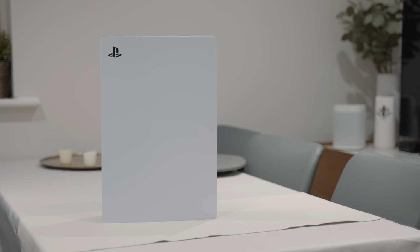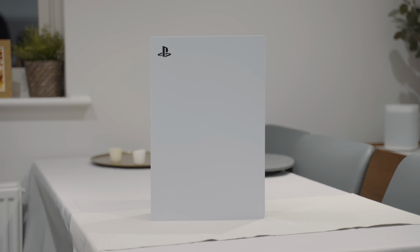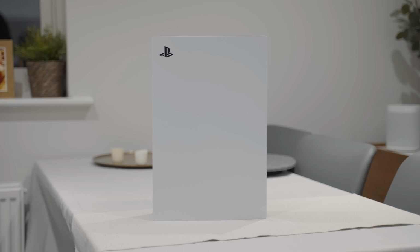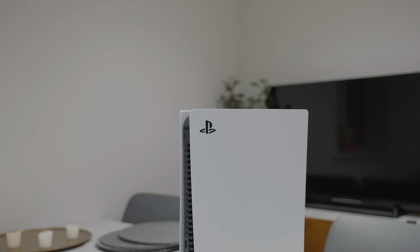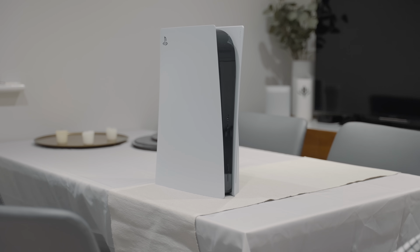I do actually prefer the design of the new Xbox, but I've been a PlayStation user since I was a child. I've had every single PlayStation, and I have friends on PlayStation as well. So it just made sense to get the PS5. And the PS5 arguably also has better games. So yeah, love the PS5.